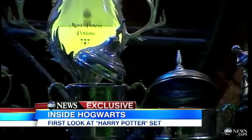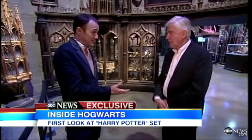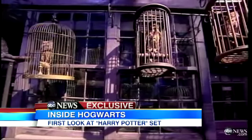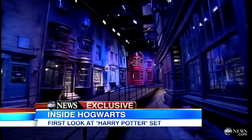What's been the sort of best sort of affirmation of your work? The fact that J.K. Rowling likes it? Yes. Welcome, Harry, to Diagon Alley. My favourite stop on the tour, Diagon Alley. They built the whole thing. The signs and the window displays move. Maybe this isn't just for kids.